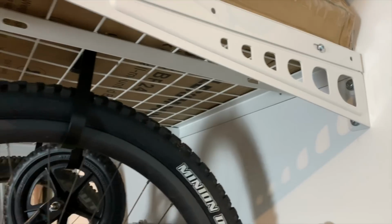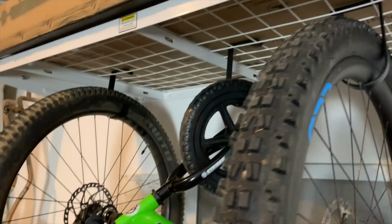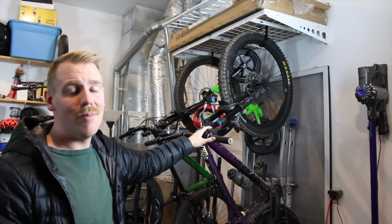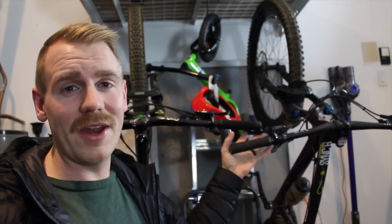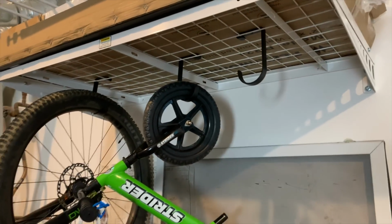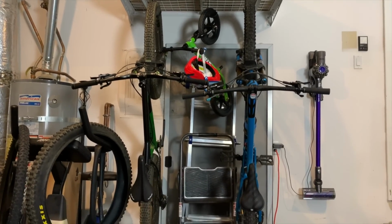This is a neat little thing I picked up on Amazon, and what it does is it screws into some of your existing studs and allows you to have storage up top and then store up to 3 bikes in the main area. As you can see, I've got 2 full-size mountain bikes right here on the outsides and my son's little Strider in the middle. And this is my go-to mountain bike storage solution because it gets your bikes off the ground, out of the garage, out of the way.